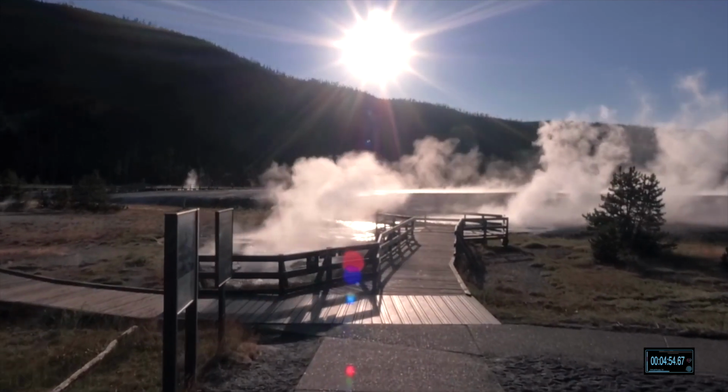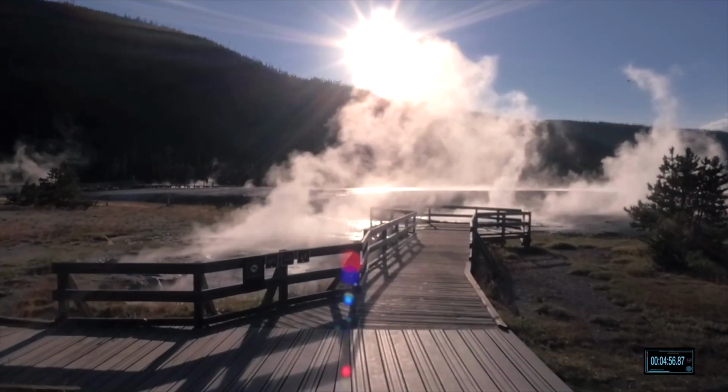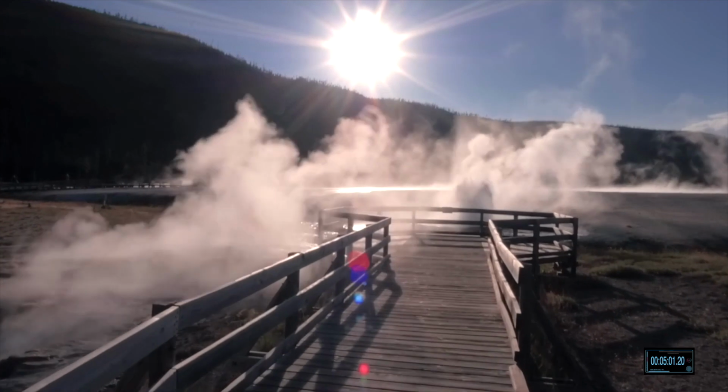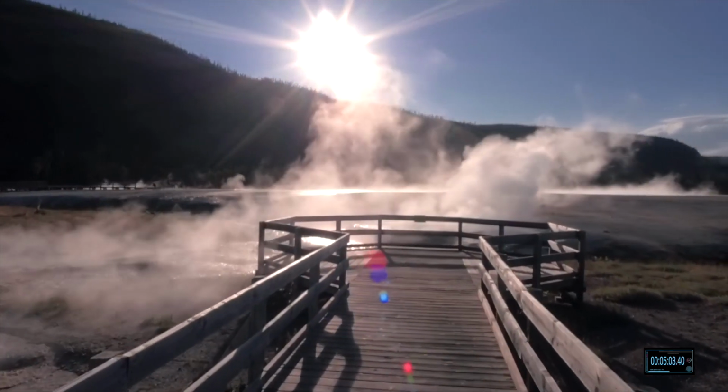One more interesting fact about the park. Since 1978, the park is a UNESCO World Heritage Site.